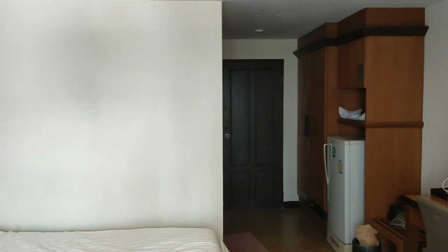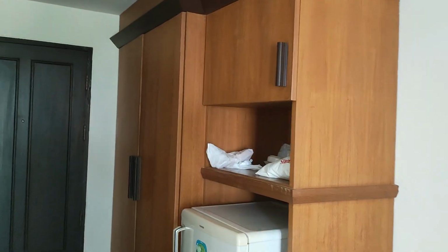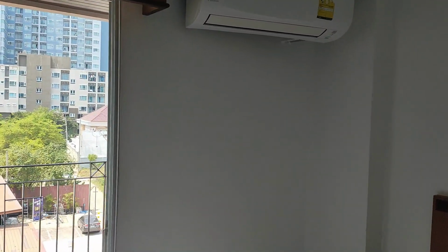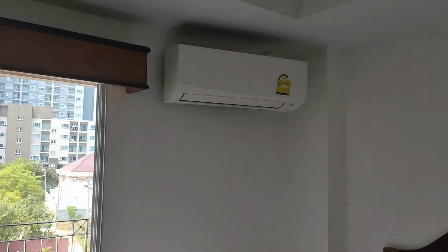So it's a nice room. I can't really fault this at all. It's nothing too glamorous or over the top, but it's a very pleasant place to stay. Like I say, I stayed 7 nights and then came back for another 4 nights. I know I said 10 earlier. It was actually 11 nights in total, and I'm staying in this place.